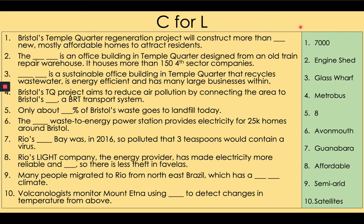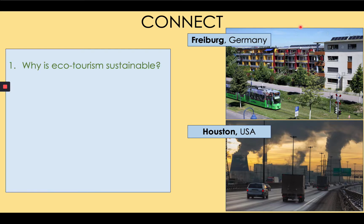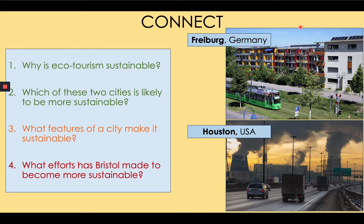To introduce the idea of sustainability in cities again, I'm going to show you 2 photos comparing 2 different cities. I'm going to show you some questions. Answer the questions using the photos and your understanding. Question 1. Why is ecotourism sustainable?